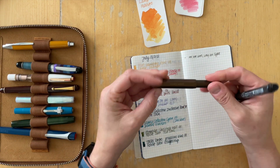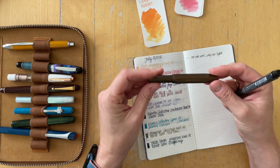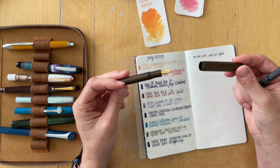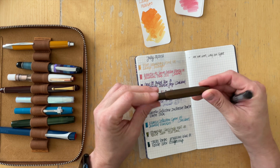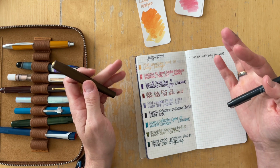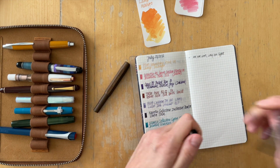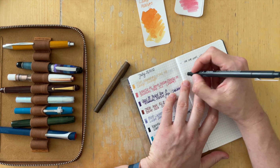Then I used the Kaweco AL Sport Golden Espresso with an M nib with the Diamine Pink Ice, which is a color from the Inkvent 2021. And I thoroughly enjoyed both of those, the pen and the ink.